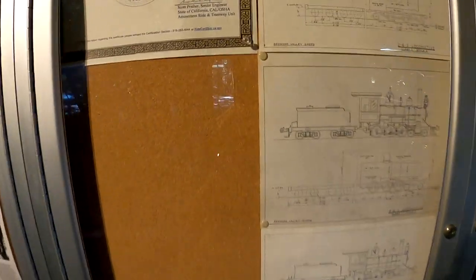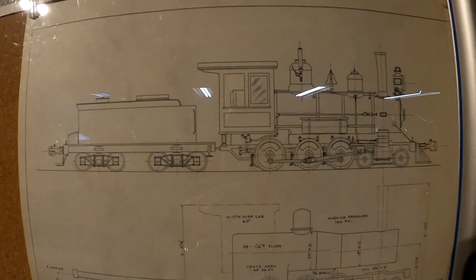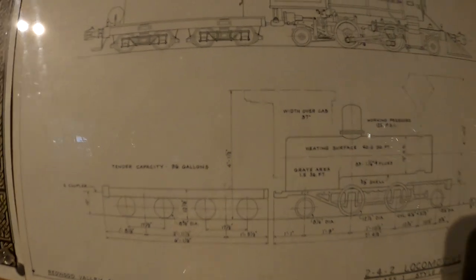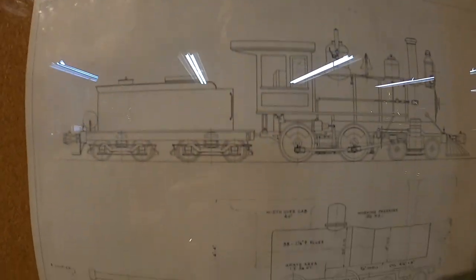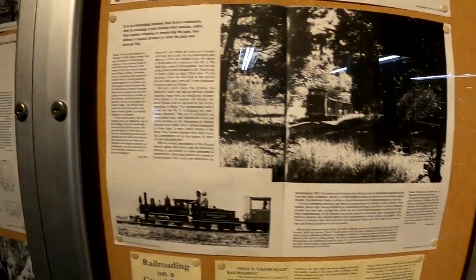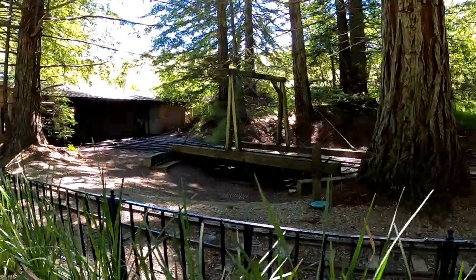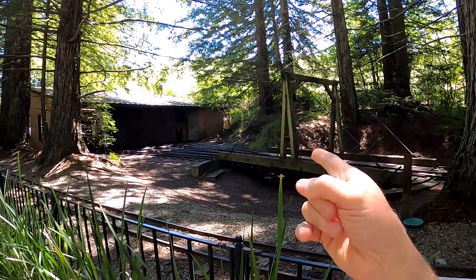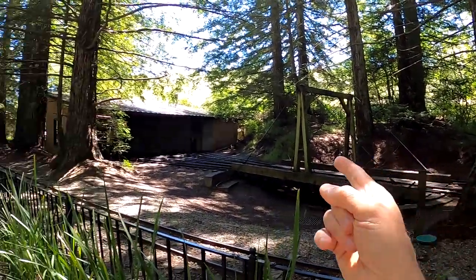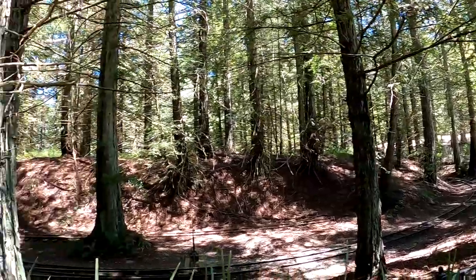And here they got some diagrams of the different locomotives, kind of architectural drawings, various articles. And you can hear the train. You better get out there. And here is the actual roundhouse, they have a real roundhouse that spins and they can adjust where they want the trains to go for the night, for storage. You can hear it chugging.